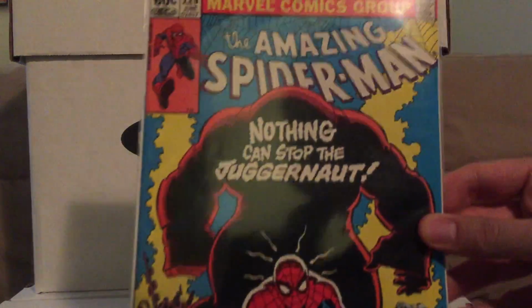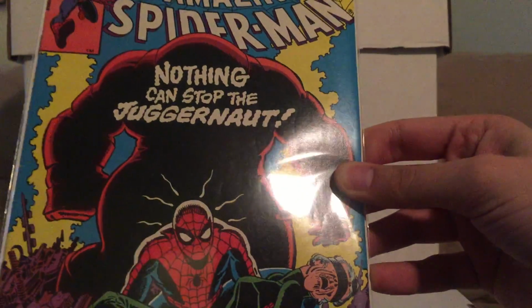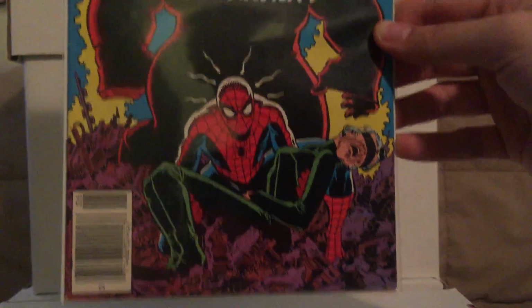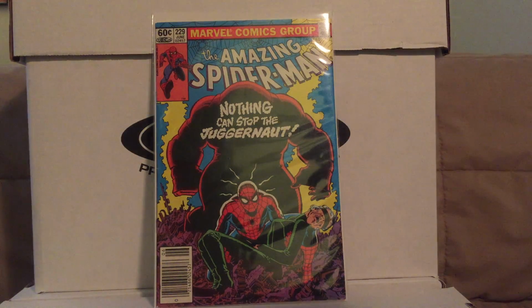It's a pretty nice looking copy. There are a couple of dents in the cover. I don't know if you can tell, if I can get the light to shine on them. There are a few dents in the cover, but other than that, it's pretty solid. So I was pretty happy paying $8 for it, and I don't regret it. I wish I would have had $230, but $229 is a good step. It's one of those issues from the 200s that I was worried about having to pay a lot for to complete my 200 to 700 run.